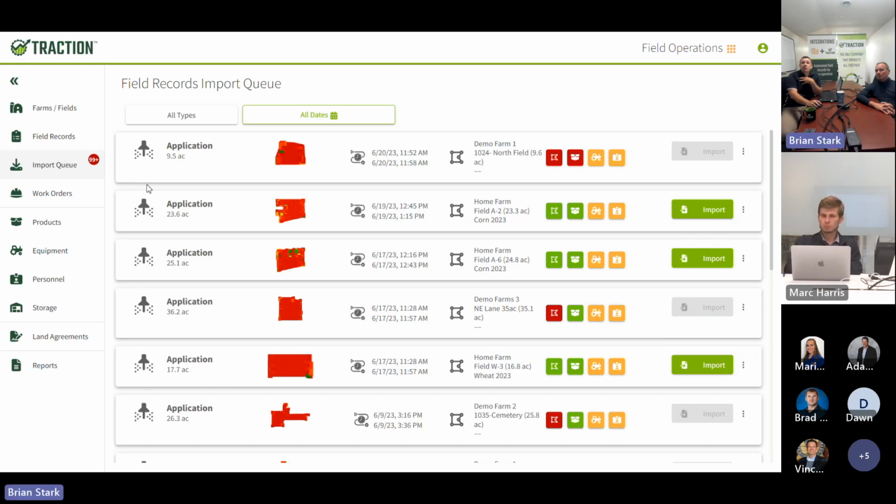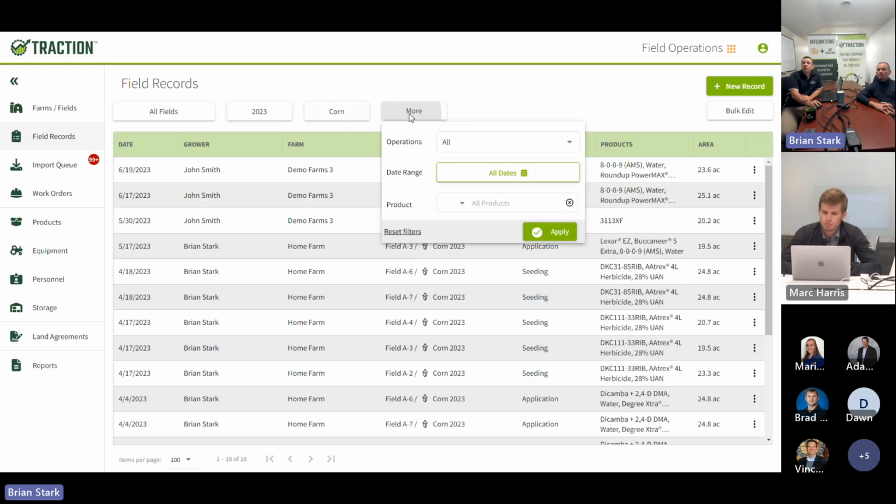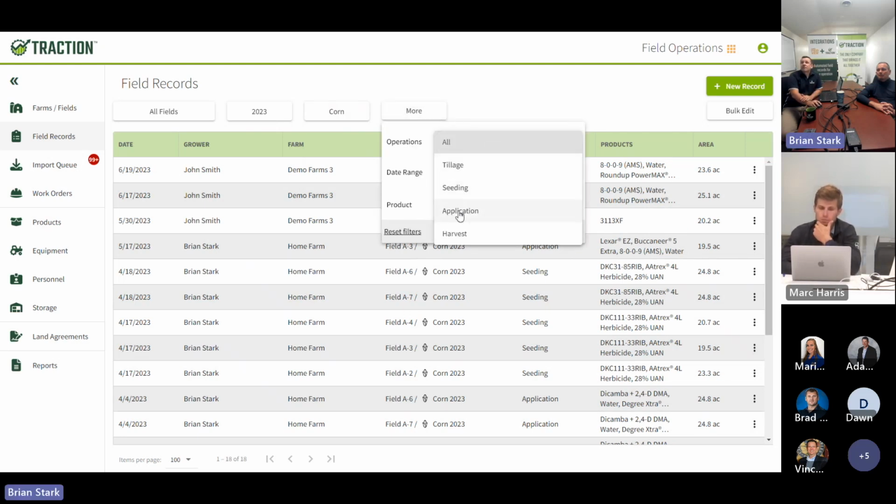But as you complete these and approve, they do end up in your field records area. So these are my true field records coming in, whether they're from Climate or a manual field record, it doesn't really matter. It's all right here. And you can sort this by year, by crop. You can even filter your field records by, let's say, application or seeding.